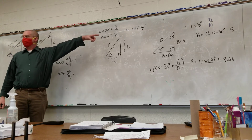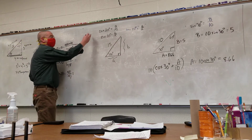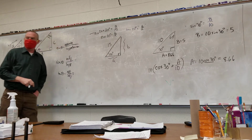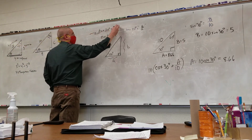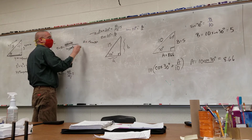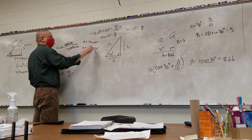Now that third one is not going to really help us a lot because we've got two unknowns in it, so let's pick these. So this one right here, I'm solving for this unknown here, so I need to get rid of that 15, and so I basically undo it. Since I'm dividing there, I got to multiply to undo it. So I have a is 15 times the cosine of 20 degrees. From this one, I get b is equal to 15 times the sine of 20 degrees.